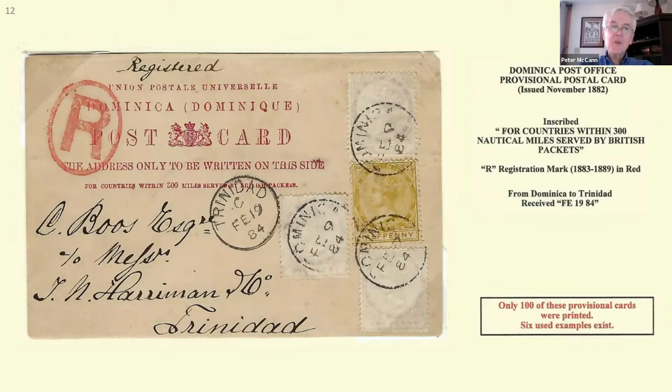And so they only issued a 300. If you basically draw a circle around Dominica and 300 miles in every direction, you get several islands there, but not many other places. If you look at this, you can see in the bottom, it's got our pictures down there a little bit, but it's actually sent to the island of Trinidad. Well, Trinidad is outside of the 300-mile nautical mile range.